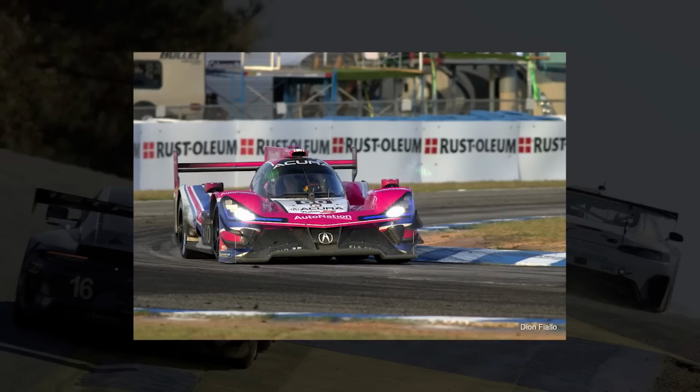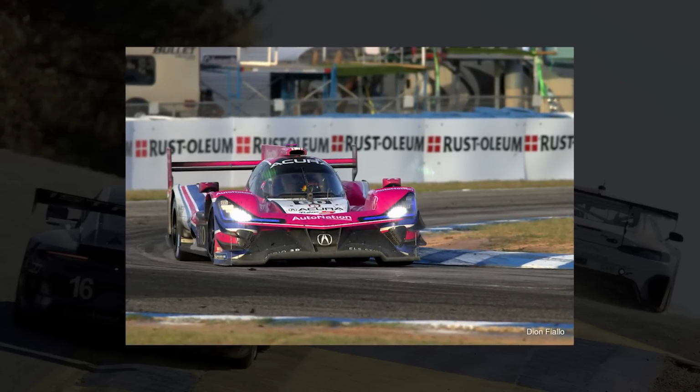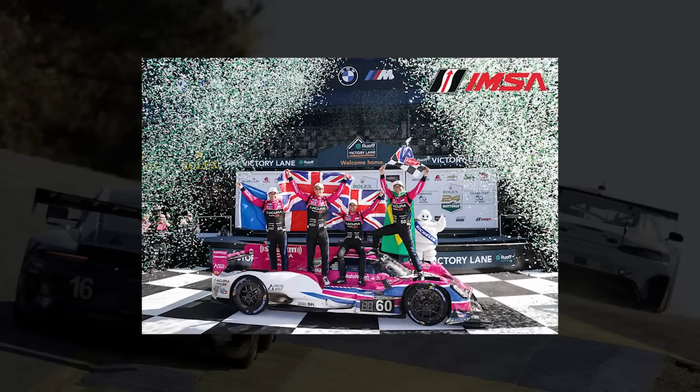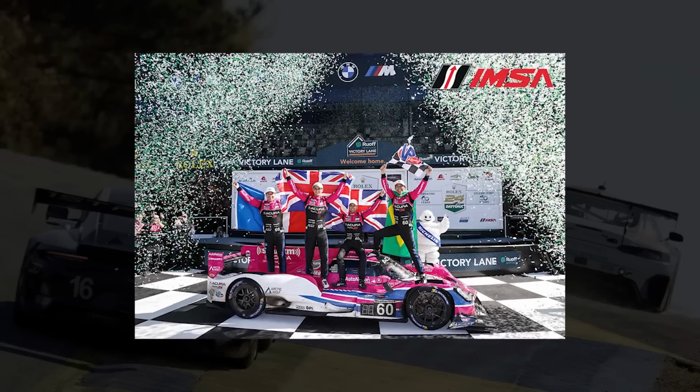This year we will see 61 cars take to the track, spread across 5 classes with 9 GTPs, 10 LMP2s, 9 LMP3s, 9 GTD Pros, and 24 GTD entries. 761 laps covering 4,360 kilometers or 2,700 miles were turned by the victorious Meyer Shank Racing number 60 of Tom Blomqvist, Ollie Jarvis, Helio Castroneves, and Simon Pagenaud in 2022.